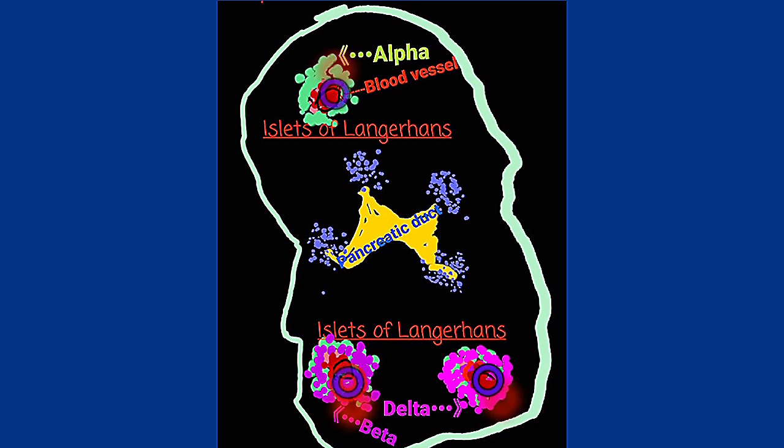There are 3 types of cells in the islets of Langerhans. The first one produces insulin, and these are the beta cells. And the second group of cells are the alpha cells that produce glucagon. And the third one is the delta cells that produce somatostatin. But for our purposes, our concern will be basically with the insulin production and glucagon production.